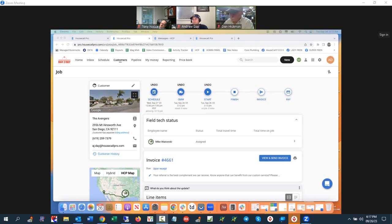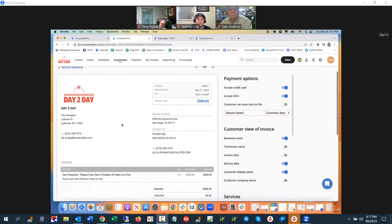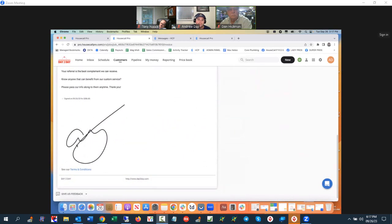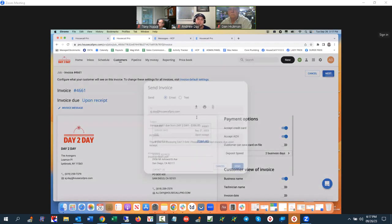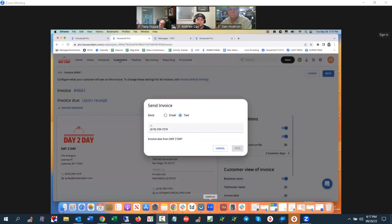This is going to be the same thing as QuickBooks, sir. In the long sense, you're just going to hit invoice. Everything's broken down. It should look very similar to QuickBooks because of our partnership. There's the signature that was taken out in the field. As I mentioned, we can have a customer keep a card on file. We can have this automatically invoice every month for your contracted customers. Or if this is just a one-off, you hit next, and you can email, you can text, or both, a copy of the invoice right to the customer.